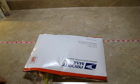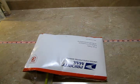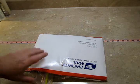We got something good in the mail today. I haven't been on for a while because my computer took a dump, so we had to get another computer and I've been setting that up. And it's almost all set up, thank goodness, but I got this in the mail.